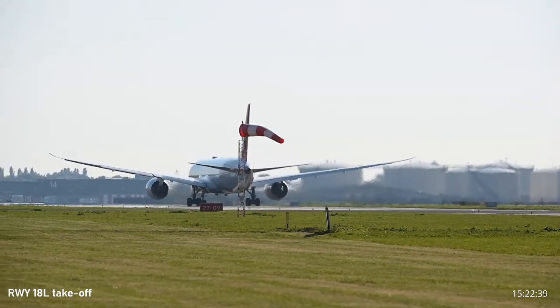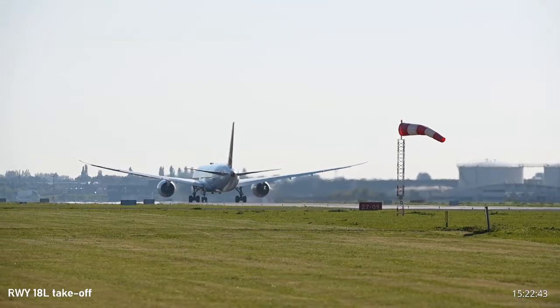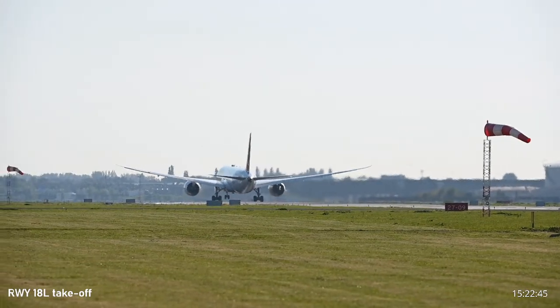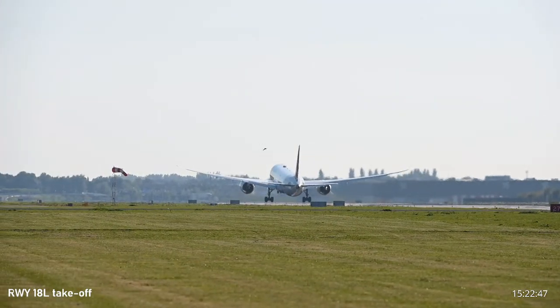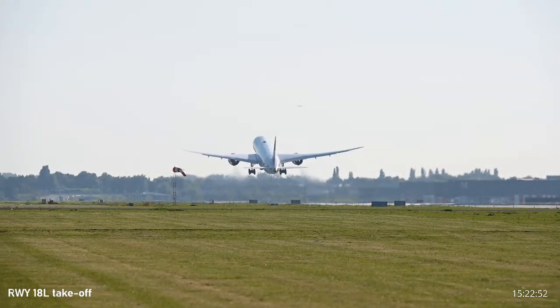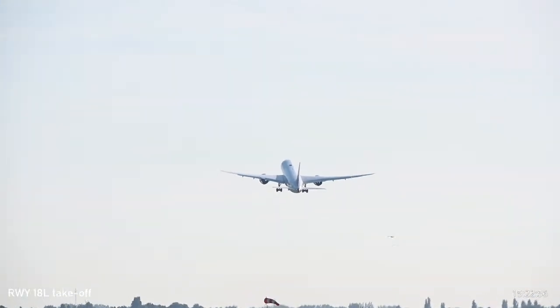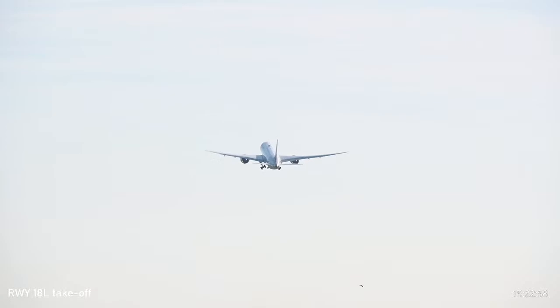It's very interesting to see how quick the sound disappears when it's thundering down the runway. Now let me zoom in a bit, because there's no, besides the top, there's no plane coming away now.